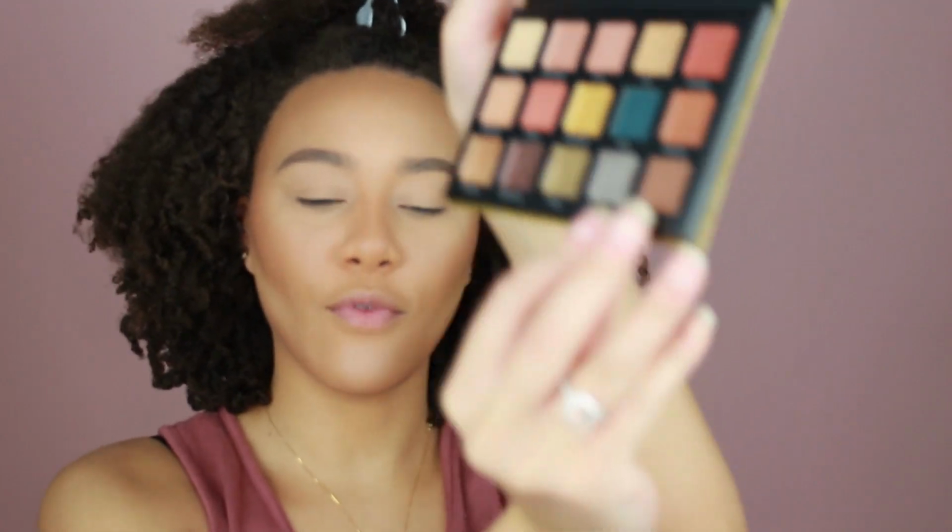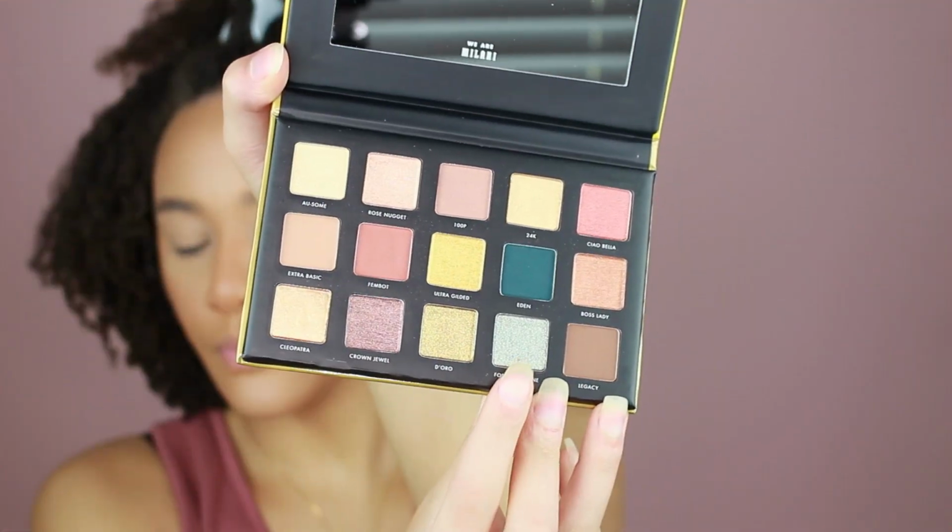So I think I'm gonna go for this tealish green shade and some of the neutrals, and this shade for the throne, because it has flecks of what looks like purple, green, and blue, and I think that'd be really cute. So let me swatch that and see what that's looking like, because I want that to be the star of the show.